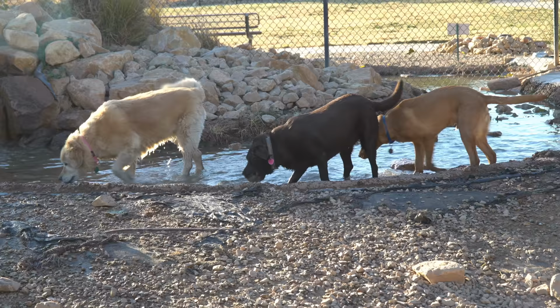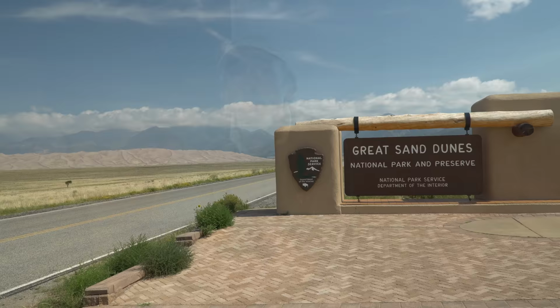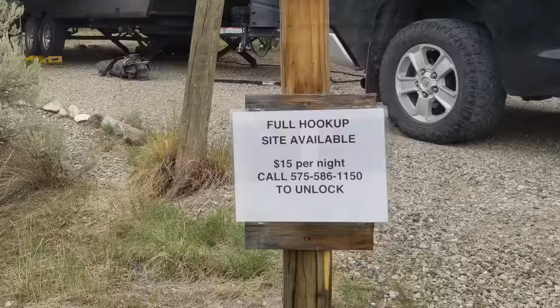Now, while we usually bring the dogs with us everywhere while we go exploring, there are some places you're not able to do that. For example, national parks, where dogs aren't permitted. On those occasions, we'll leave the dogs home in the rig by themselves for a few hours, but only in appropriate temperatures. If the weather's hot, we'll pick a spot with hookups so that way we can run the air conditioner. However, there are many things that can go wrong.